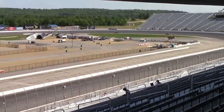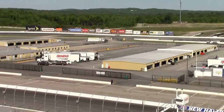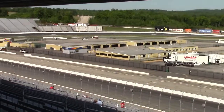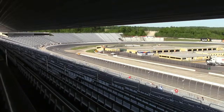It's 3:40 p.m. here, and we have another hour and 20 minutes until this testing session is over. And these guys are right after each other. It's Johnson, Larson, Junior.